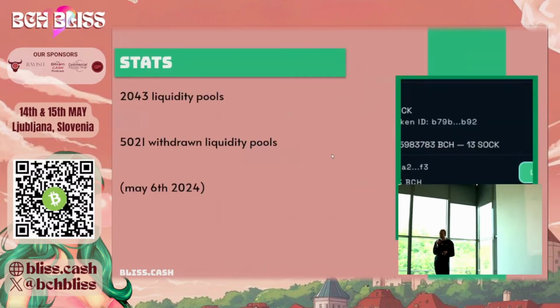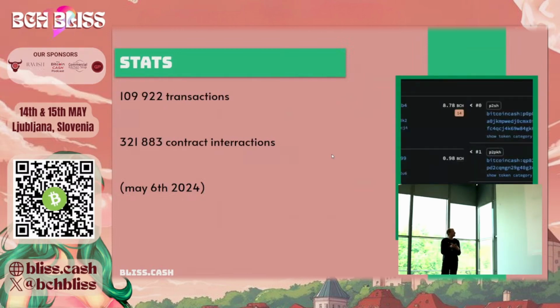I'm going to give you some numbers of how it's going with Cauldron. We have 2,000 active liquidity pools. In total, 7,000 have been deployed. We have 100,000 transactions for trades. On average, every trade has 3 Cauldron contracts in it. So it's 300,000 contract interactions.